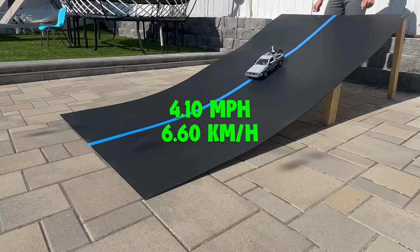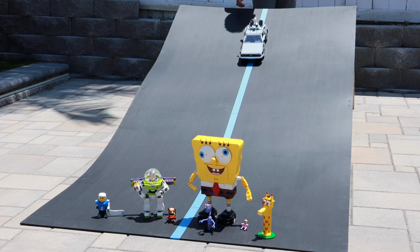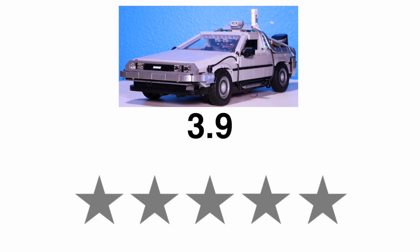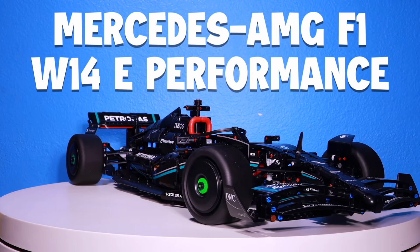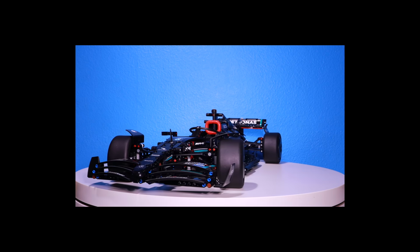The car also ended up going 4.10 miles per hour. But now let's see how much destruction the DeLorean can do. It completely destroyed SpongeBob. I'm gonna rate this car 4.5 stars. Car number 23 is the Mercedes-AMG F1 W14E Performance. Yep, that's its real name.